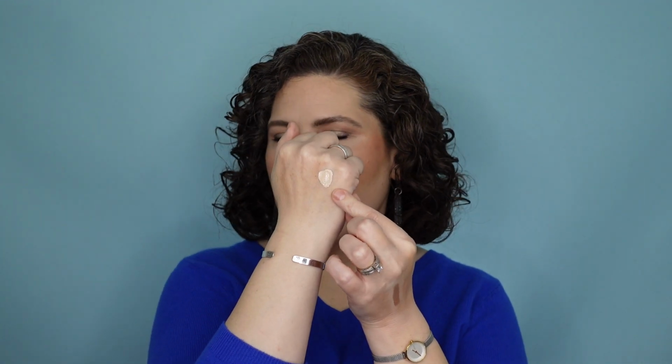I'll pull the doe foot out, and pulling it out once is way too much product for the places I want to conceal, because this right here could probably cover my whole face and give me coverage. I still have too much for this area. It gives the most amazing coverage. It's like all my sins are forgiven. I could do whatever I want because no one will know. And I really like that.